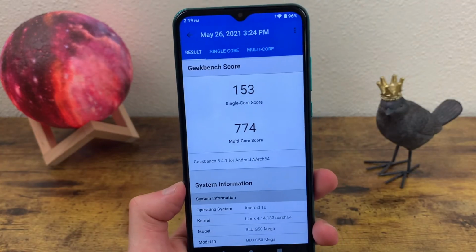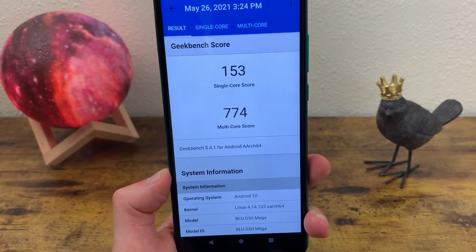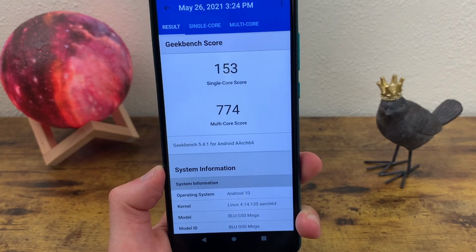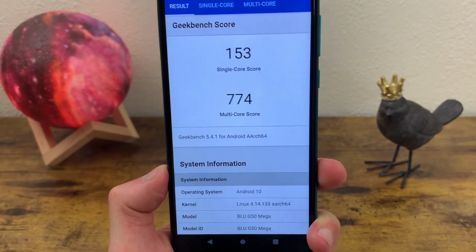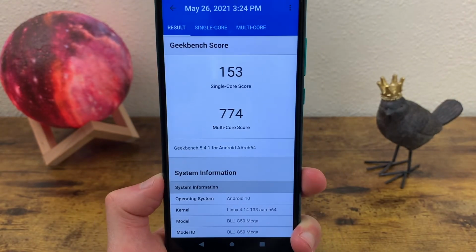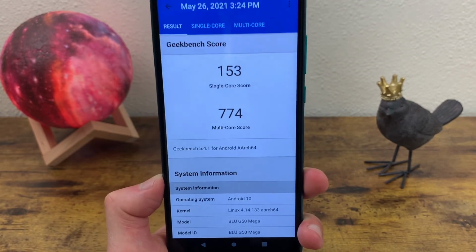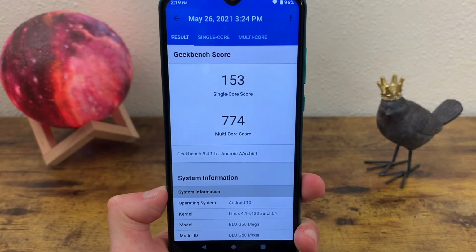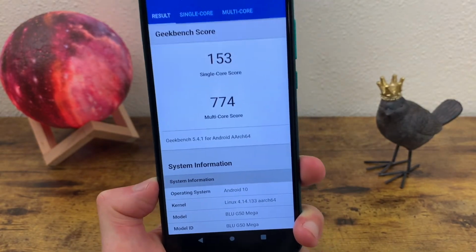I ran a Geekbench 5 benchmark test on this phone and it came back with a single core score of 153 and a multi-core score of 774. So while it's not great, it's not really that bad either. I would say if you're using your phone for more basic activities, just browsing the web, maybe some light social media use, and basic mobile functions, or playing a few simpler games, then the device should be perfectly fine.